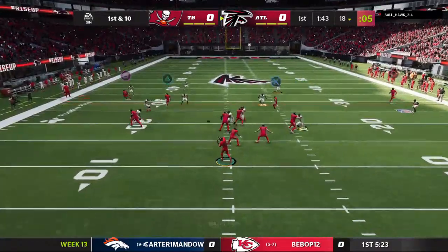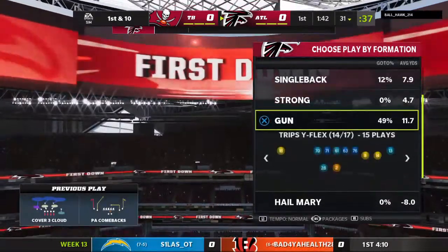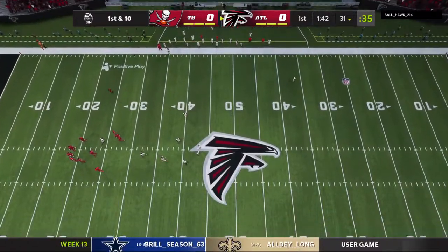Now they'll throw it with Ryan. Man open, that's Calvin Ridley. And he'll have this past the 30 prior to going out of bounds. It's a gain of 13 and a 1st down for Atlanta.